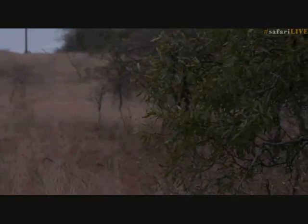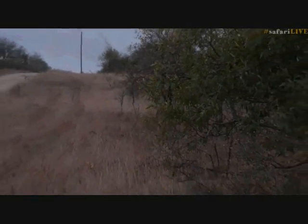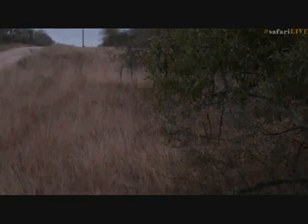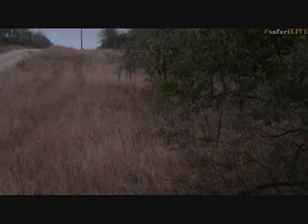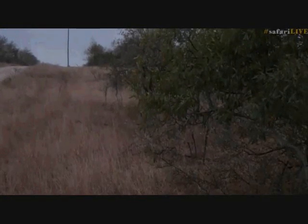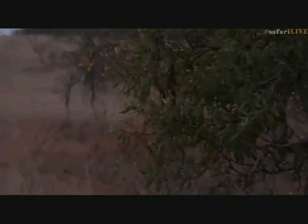Now, patience while we wait for this male lion to come out. Hopefully he'll be coming through shortly. I'm sure he will. I doubt he'll be too far behind. Let's have a look. Where is he? Yeah, I can see him coming. You'll see him approaching shortly. Here he comes. There he goes.